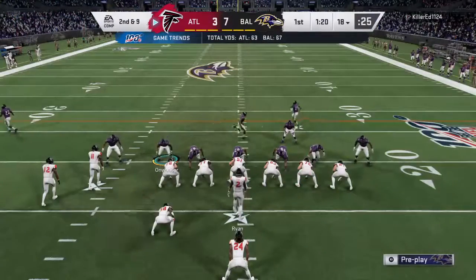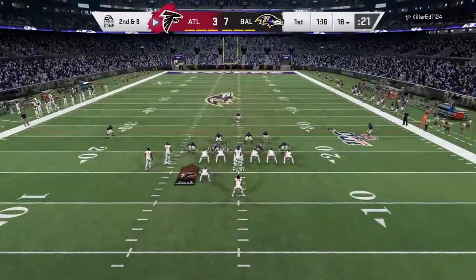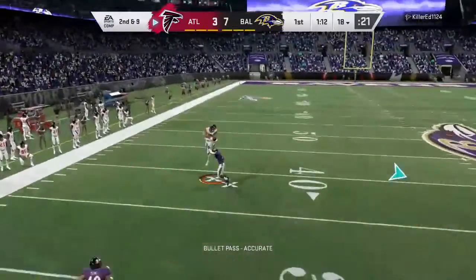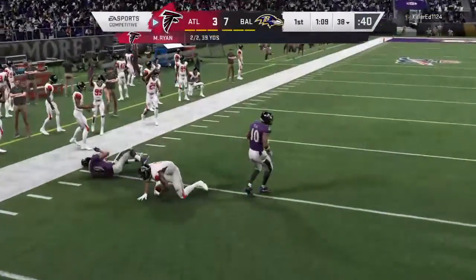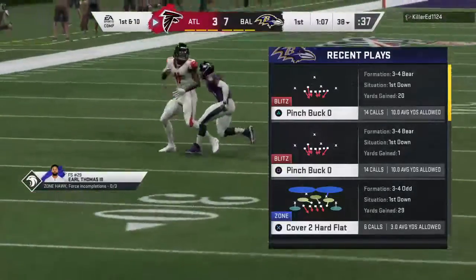The run only got a yard. Here's 2nd and 9. Here's Ryan to throw. They'll tussle for it, and this is going to be caught. That one, a gain of 20 and a 1st down.